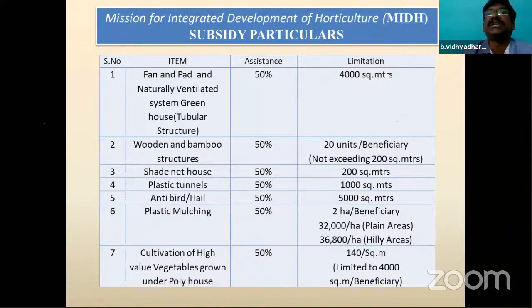The estimated cost of vegetable seed production is 35,000 per hectare for open pollinated crops, whereas for hybrids it is 1.5 lakhs per hectare, and assistance is about 100% of the total cost for the public sector. Of course, the limitation is it will be given only for 5 hectares. In the case of the private sector, assistance is 50% of the cost, credit linked back-ended subsidy, for a maximum area of 5 hectares per beneficiary. For the private sector, assistance is 35% in general areas and 50% in Northeast and Himalayan states, tribal areas, and Andaman, Nicobar and Lakshadweep Islands.